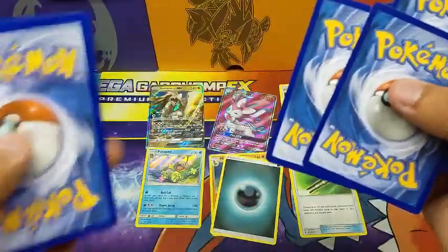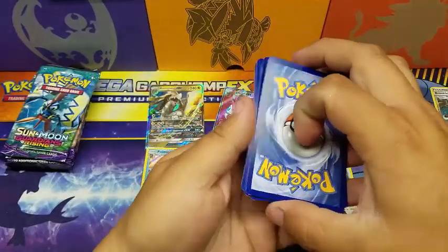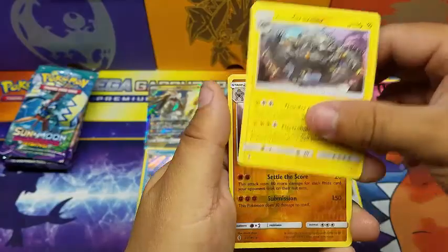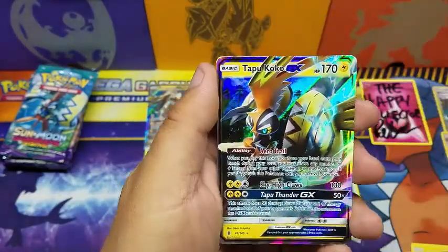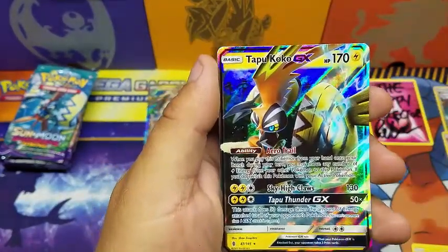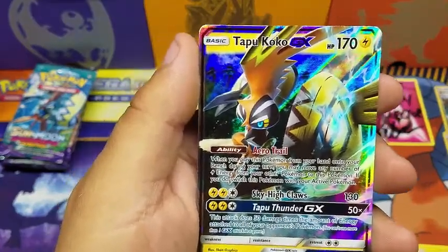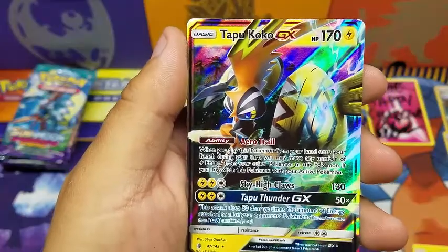That's that. What do we got here? We got a Tensacruel, Mallow, Alolan Graveler, Machamp, and, whoa, no freaking way. No way. Wow.